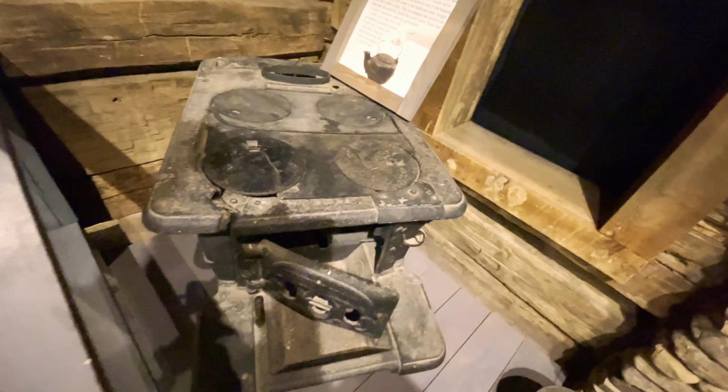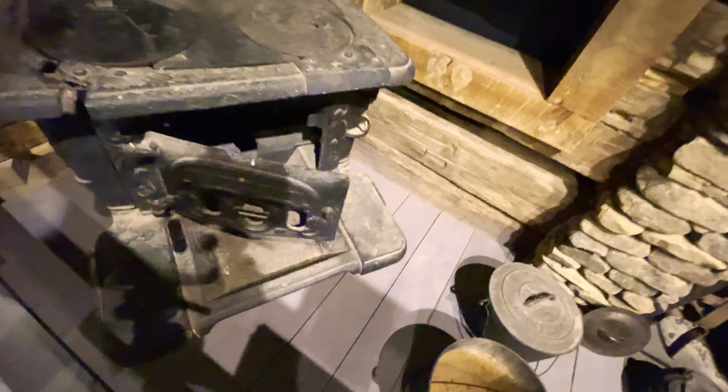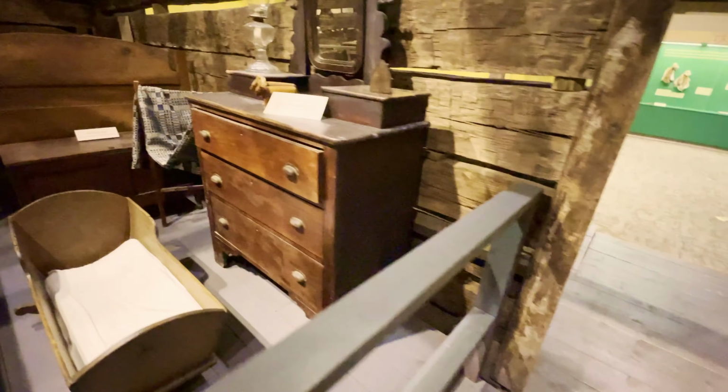Another pot-bellied stove. This is a cook stove, four eyes on it. That's how they would cook the meals. No microwaves, nothing like that. Just a good old wood-fired stove.